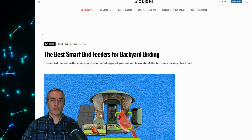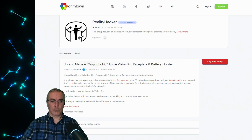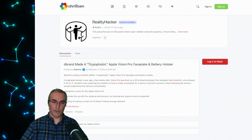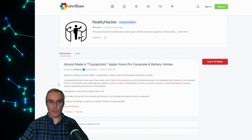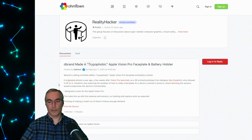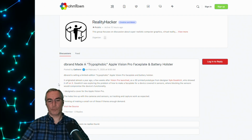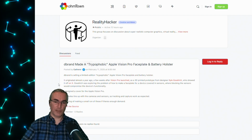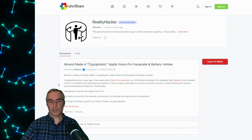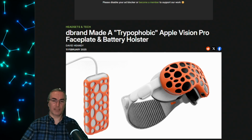We're gonna fly off to a trypophobic RealityHacker article. Dbrand made a trypophobic Apple Vision Pro faceplate and battery holster. It originated almost a year ago, a few weeks after Vision Pro launched, as a 3D printed prototype from a designer named Kyle Goodrich, who showed the item off on Twitter. Goodrich was exploring the problem of how to make a faceplate for a device covered in sensors, where blocking the sensors would compromise the device's functionality, so they designed a cover for the Apple Vision Pro. If you've never heard of trypophobia, it's basically the fear of circles.